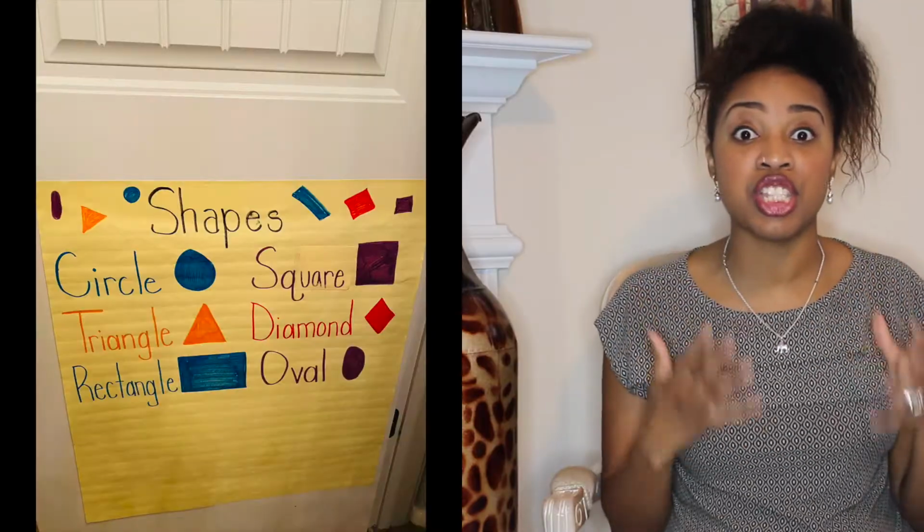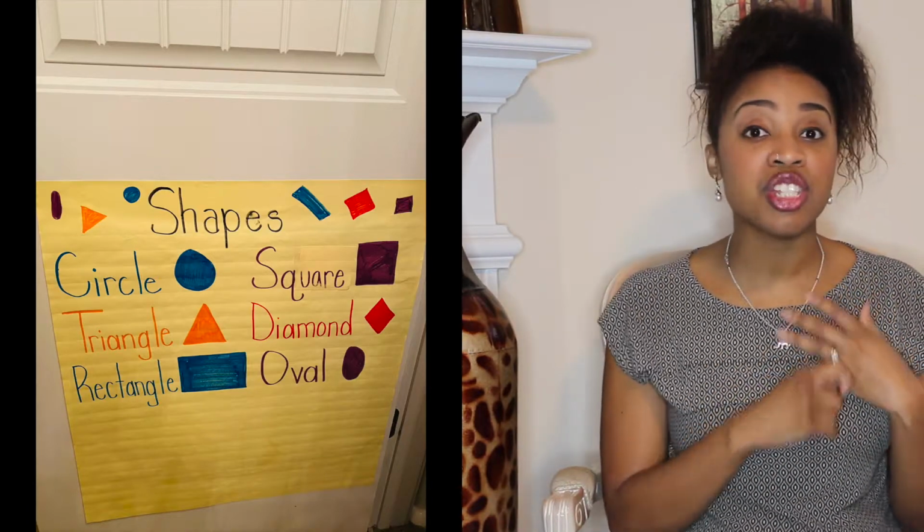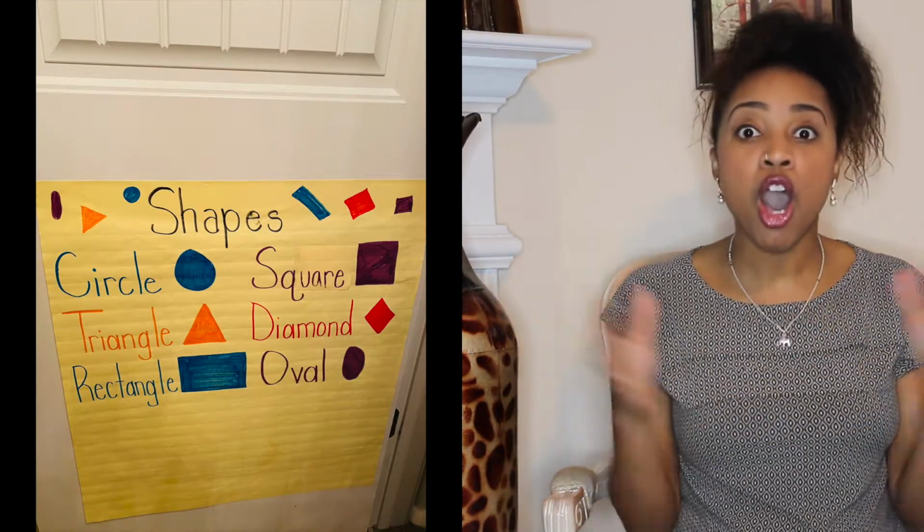For my toddler, I have a word bank behind the door of her bedroom that has the words of these shapes. It not only has the shapes that she knows, but it has the shapes that she doesn't know, all within one bank, because I want her to explicitly use all of these words as we go around our day-to-day. I want her to say square, triangle, circle, rectangle, etc. So we go over these words and I put them in my word bank.